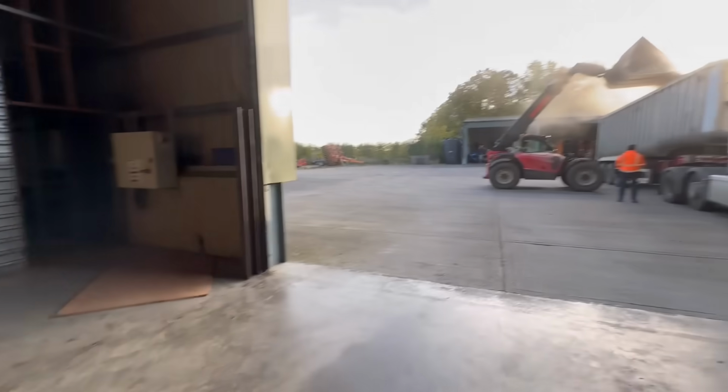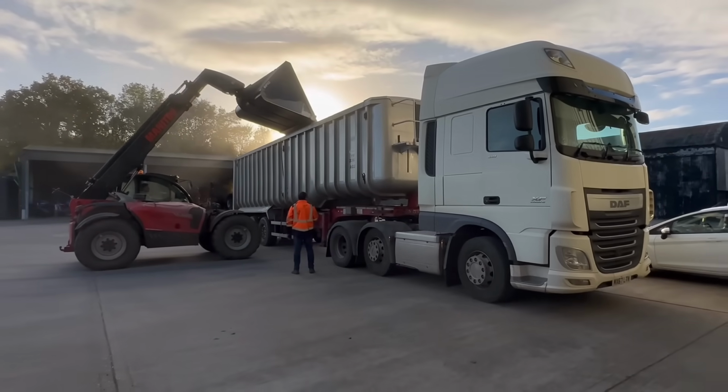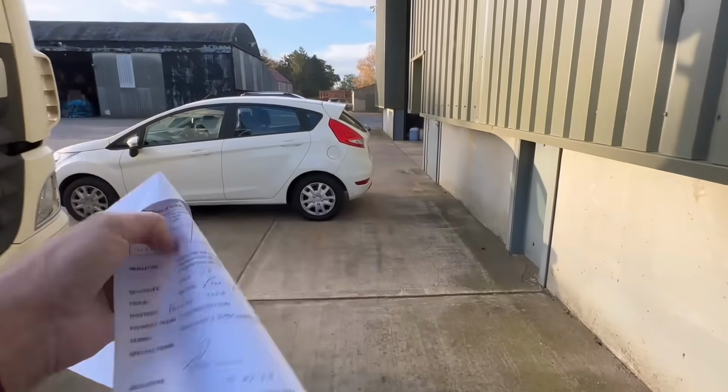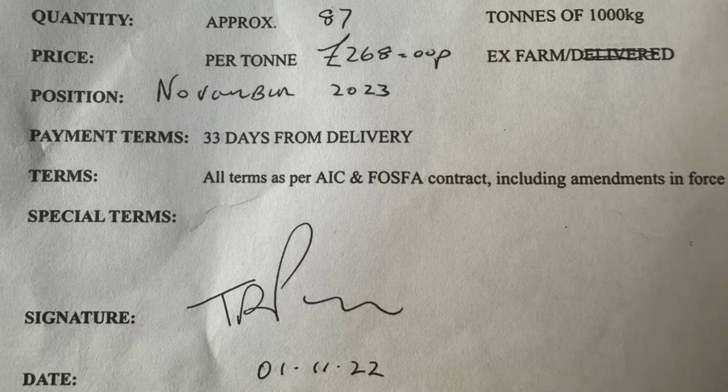So, the price this is sold at, I've got the contracts here. On one of these contracts, which was only for 58 tonnes, that's 2 loads, I sold it on the 19th of July this year for £202 per tonne. But then the other, we've got 5 loads going all together in November. 5 loads was sold on the 1st of November 2022, and there's 87 tonnes, so 3 lorry loads, and that was sold at £268 a tonne. So you can see the big differences between now and a year ago. So what's that, 66 pounds a tonne difference, so a massive amount when you look at the difference, and this is how the grain markets have dropped.